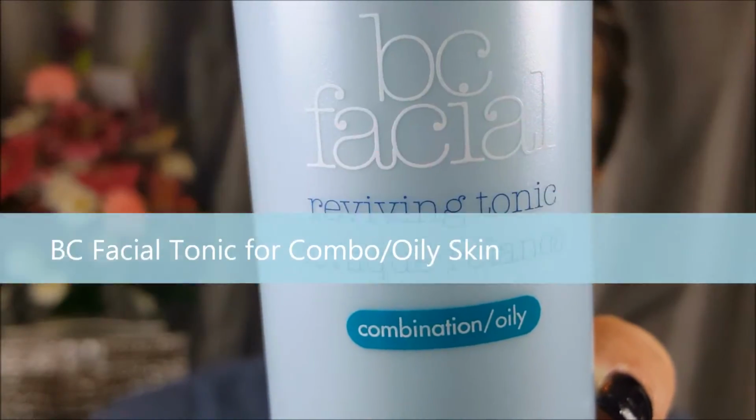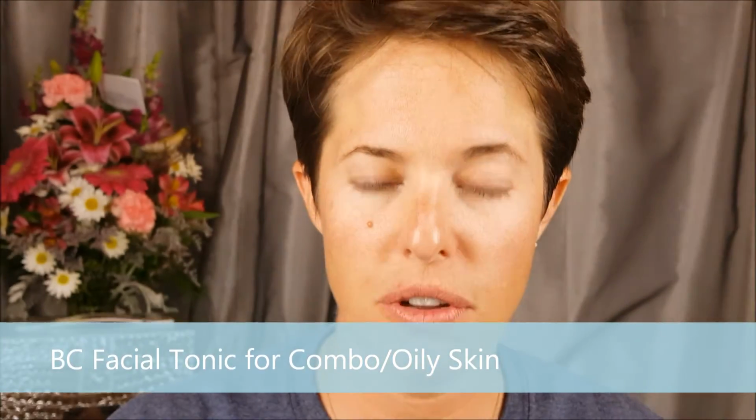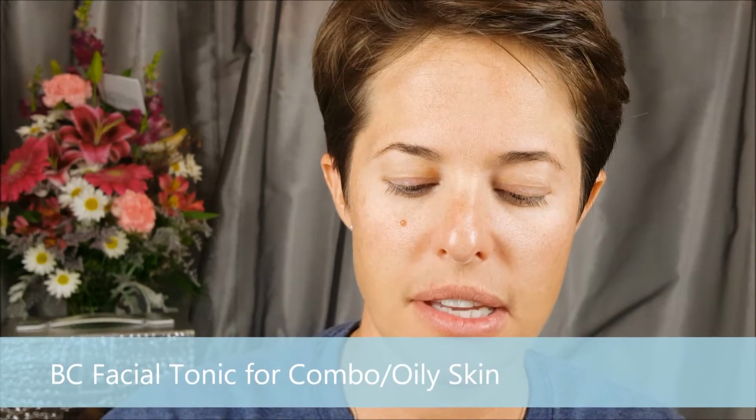Next step is to use the Reviving Tonic from the BC Facial. I use this also for the combination oily skin, and I put just a little bit of this onto a cotton pad, and I wipe out from the center of the face.